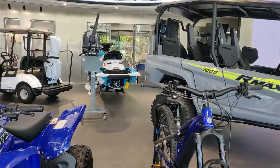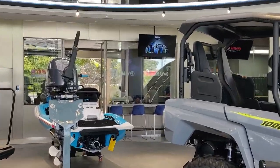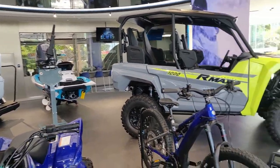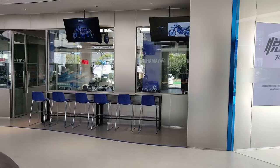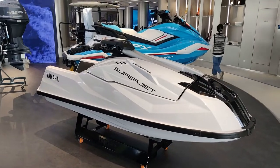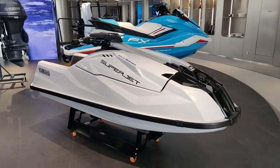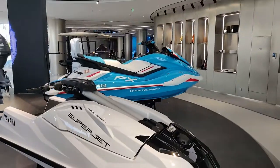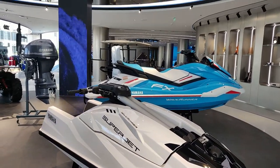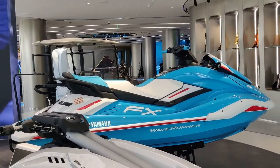And in the background, there is a service center. There's a service center right there. So it looks like it's a complete package for Yamaha owners. And they got some jet skis on display. Is that the proper name? Yeah, I think jet skis. That's a smaller one, and the blue one looks really nice to me. The blue one looks like a three-seater, so it's much bigger.